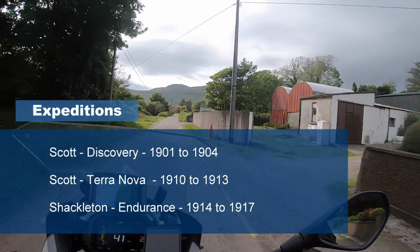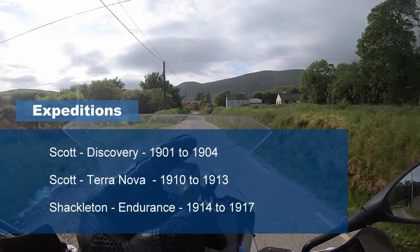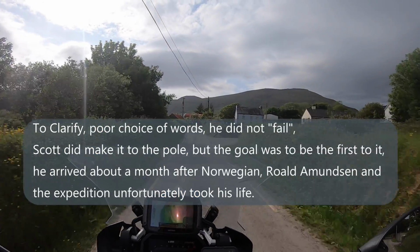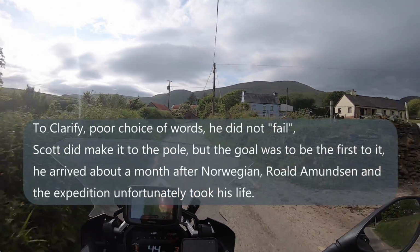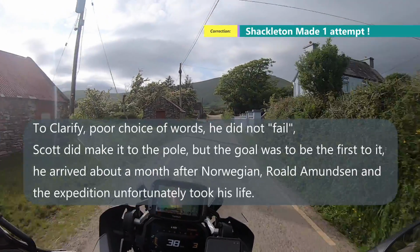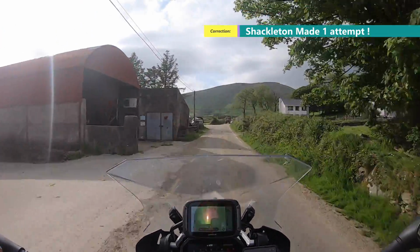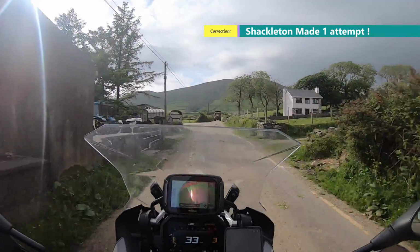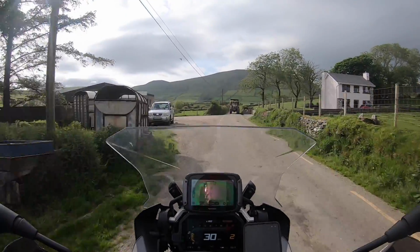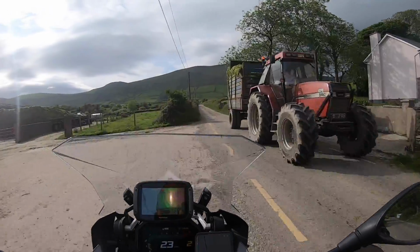So that meant that he was on the failed attempt by Scott, and he was also on the two attempts by Shackleton. And he was very, very experienced, and albeit a strong man.